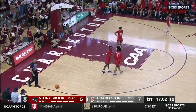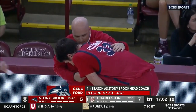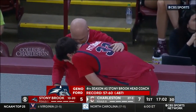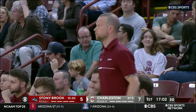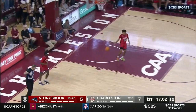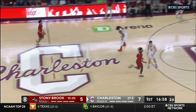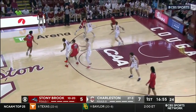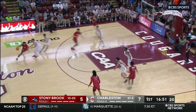Geno Ford in his fourth season as the head coach at Stony Brook. And he's talked with us about the resilience of this team. Basically a seven-man rotation. They've lost Dean Nolan, Aaron Clark, key injuries. And on the other side, Pat Kelsey. What he has done with this program, how would you describe the way that he's built it in just 2 years? Transformative. And kinetic energy. The energy in the building, the energy in the style of play, the energy in recruiting, where he gets multiple players, a deep team to unite behind a common cause.